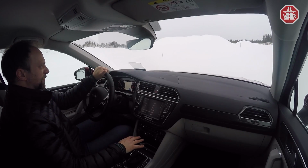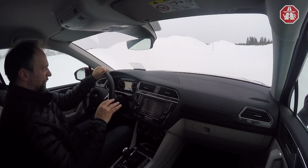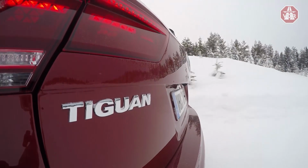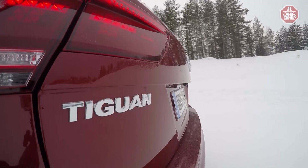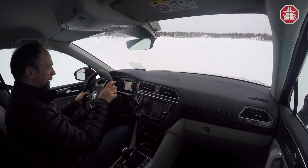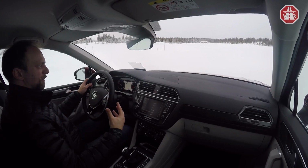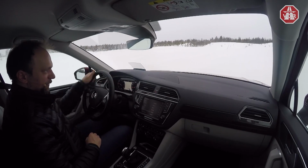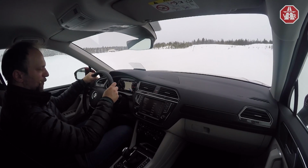Volkswagen introduces progressive steering now with the Tiguan as well. And again, on snow, I was like, yeah, it really feels good, pretty direct, does whatever I want to. But then again, how does the snow affect the steering? Because on concrete, you can't do this all the time without needing more force.